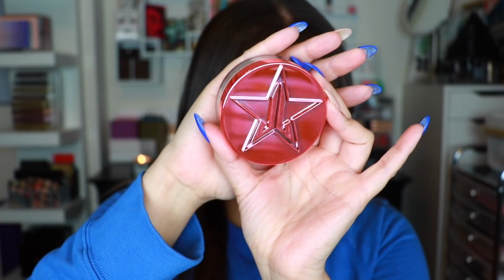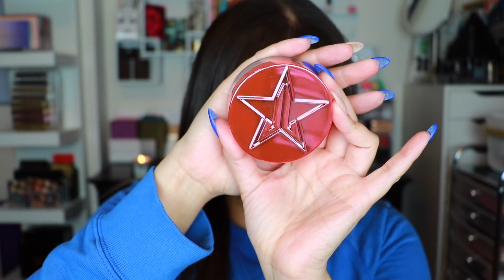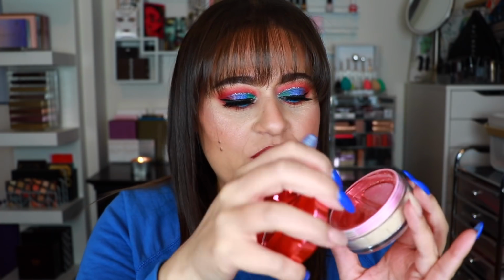So just something to keep in mind. In general, I think that the setting powder is reasonably priced for what you're getting. Here's the packaging up close. It does have a screw top with the Jeffree Star logo on the front, and when you open it up, it does have a sifter that you can twist to sprinkle out some of your powder.